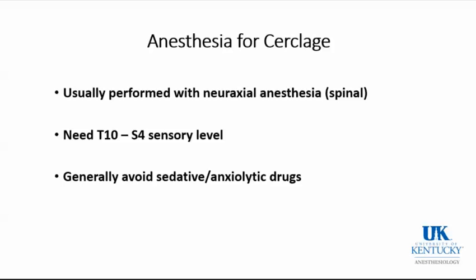It's usually performed with neuraxial anesthesia. When you're doing a cerclage, you need a level that extends from T10 to S4 because when they're pulling on the cervix, that's the innervation to the uterus, so that's T10 to L1, but they're also manipulating within the perineum, so you need that. And we generally will avoid sedative or anxiolytic drugs for the same reason, that we don't want to have any cause for adverse effects on the fetus.